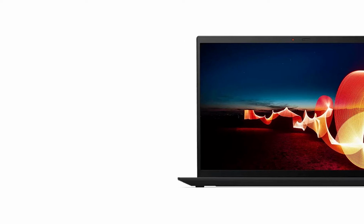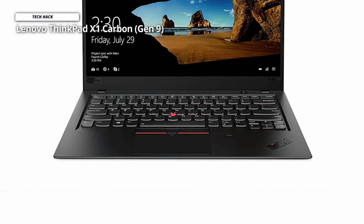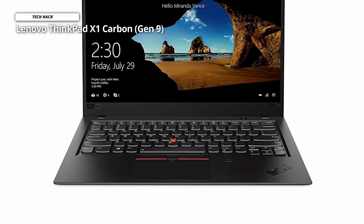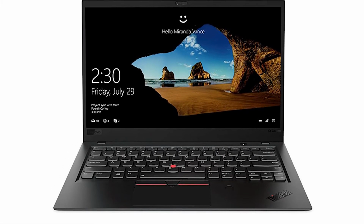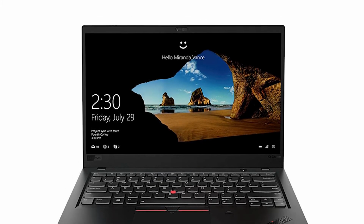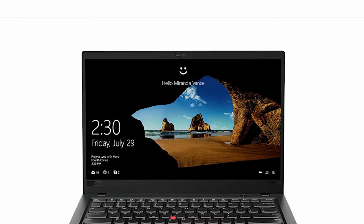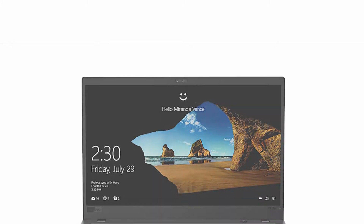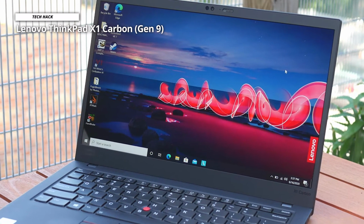The base model costs $1,392 and comes with an FHD Plus display, Intel Core i5-1135G7 CPU, 8GB of RAM, and a 256GB SSD. For the upgrade to a Core i5-1145G7 CPU, 16GB of RAM, and a 512GB SSD, we advise spending at least $1,509 after taxes. You'll pay at least $2,000 if you choose the Core i7 processor.